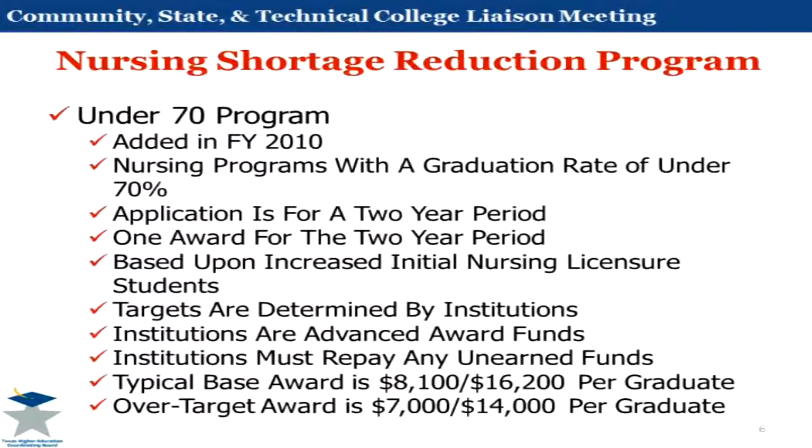You get to select your target, and similar to the over 70 program, you receive your money in advance, and then if you fail to achieve your target, you will be returning your unearned funds. The typical base award is $8,100 for a one-year nursing program, or $16,200 for a two-year nursing program, and these amounts are per graduate. And then the over-target payment is $7,000 and $14,000 respectively.